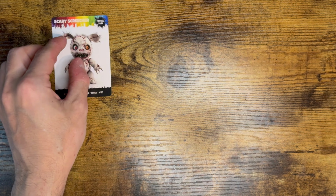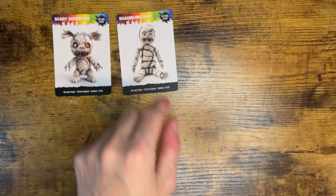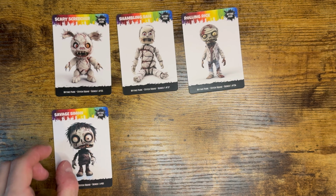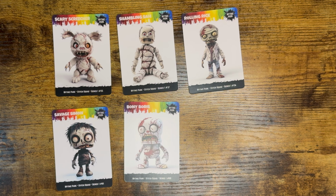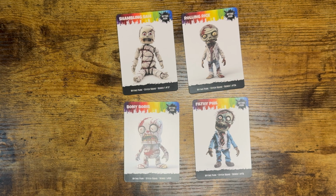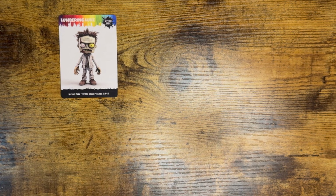We have a Scary Screecher, number 35. Shambling Sam, number 37. Rolling Rick, number 36. Savage Simon, number 81. Bony Boris, number 80. And Filthy Phil, great name, Filthy Phil, number 76. So again, through 6 packs, and we're about halfway through number 6, they've all been common cards. We have a Lumbering Luke, number 40.